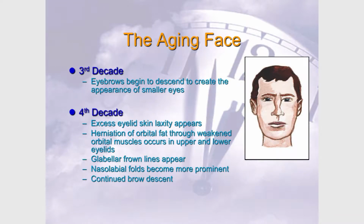Lots of changes occur as you age. I'm not going to go through these in detail. These are very intense anatomic changes that are only depressing to hear about. But in your third decade of life, your eyebrows will tend to start to drop down a little bit. That's the only thing that really happens. Remember, your third decade starts on your 20th birthday.